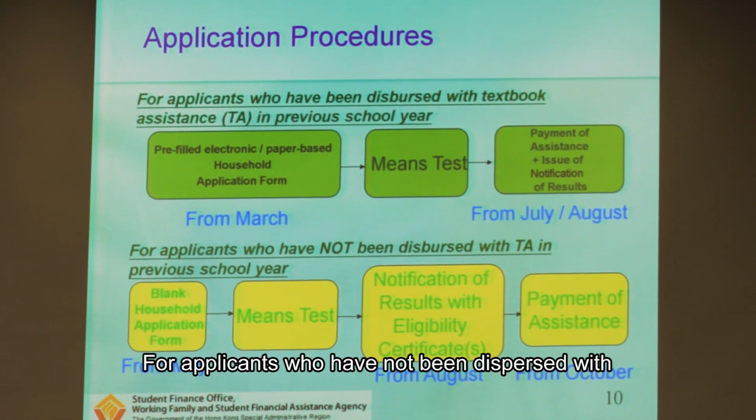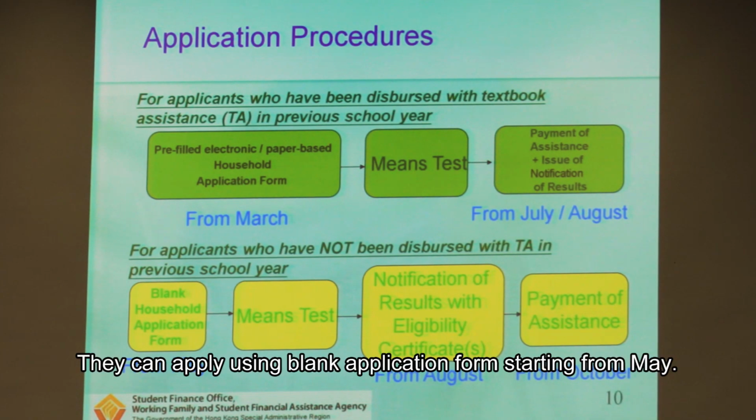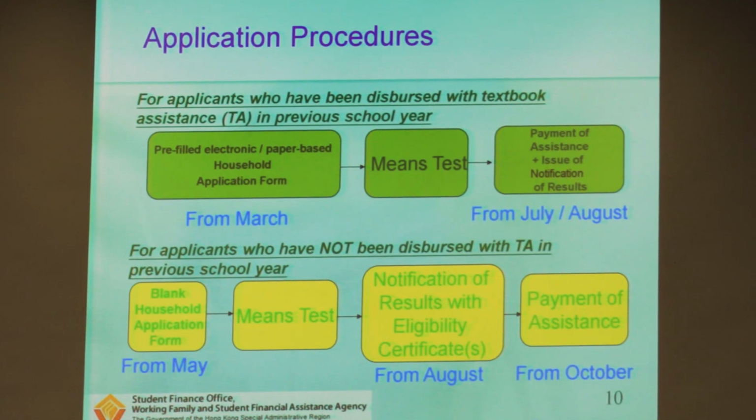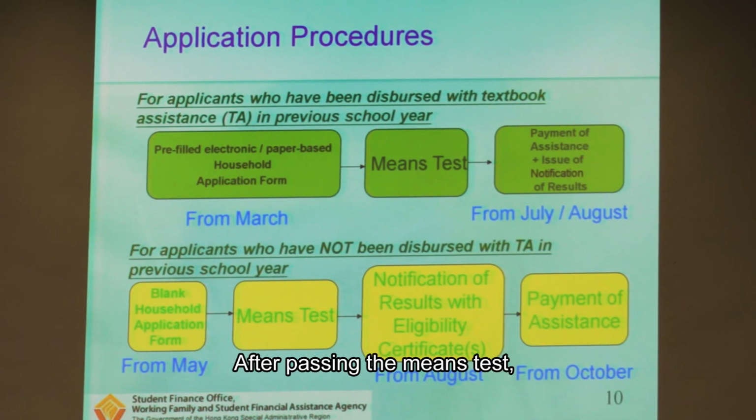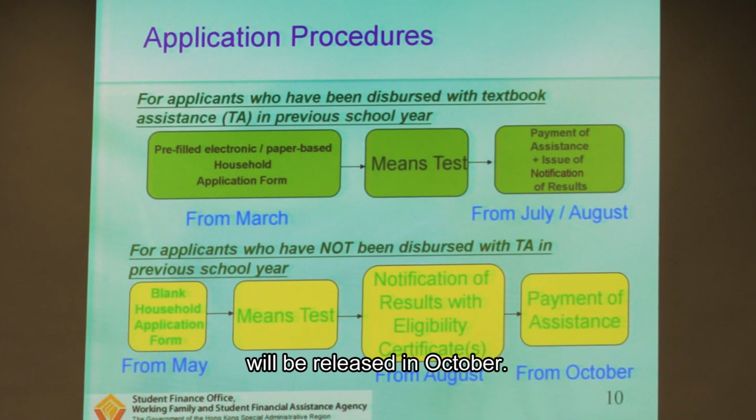For applicants who have not been disbursed textbook assistance in the previous school year, they can apply using a blank application form starting from May. After passing the means test, the result will be sent to the applicants in August, and assistance will be released in October.